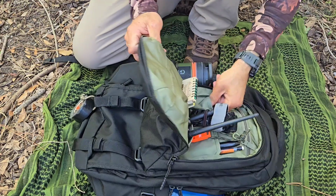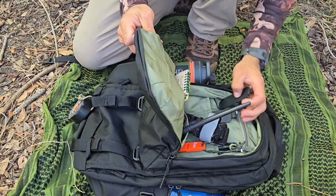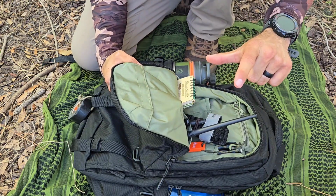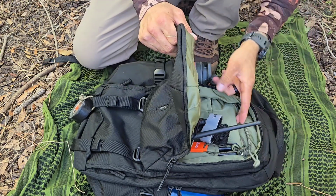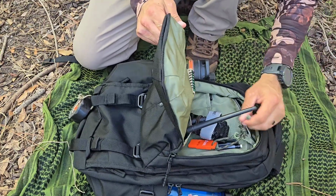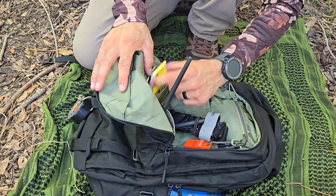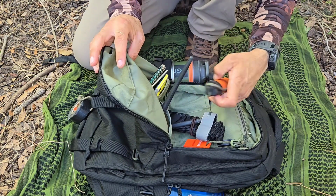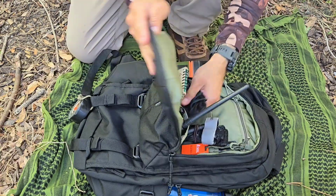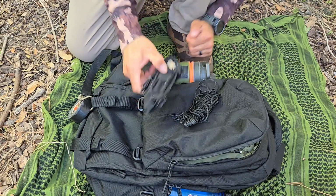I have the bits to my Leatherman. I have my compass right here, and then I have a couple of Rite in the Rain notepads along with my map cards and just an Exotac Bic lighter. I also have some bank line and my Leatherman.